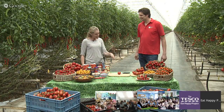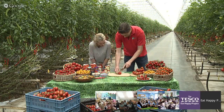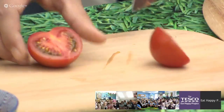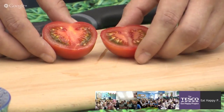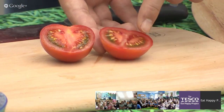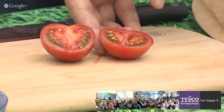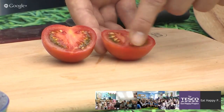Can we take a look inside a tomato now and take a look at the different sections? There you go. So the skin is pretty tough, isn't it? Is that to stop any insects getting into it? The skin is pretty tough because the skin actually protects what's most important to the tomato itself, which is the seed. The seed is in the gel here, and we call this the flesh.